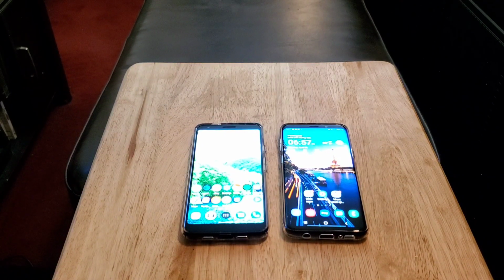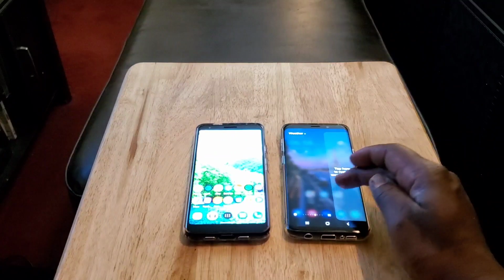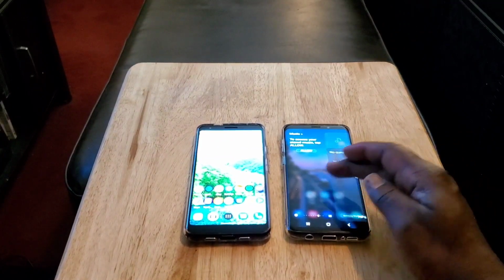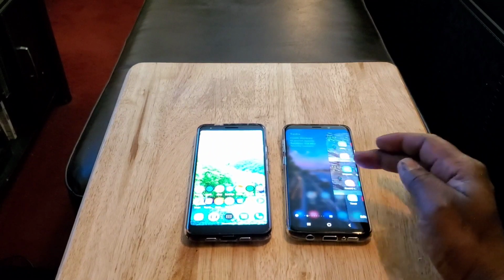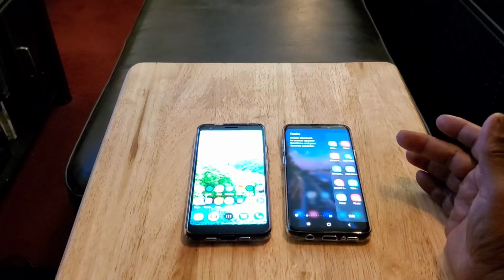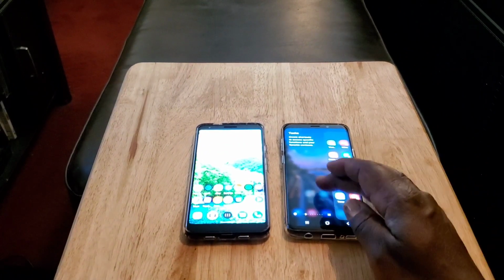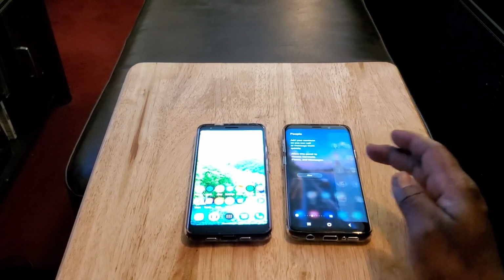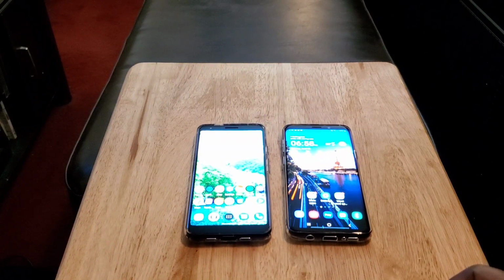Next thing, edge lighting and edge panels. You're getting that on the S9 Plus. You're not getting that on the Google Pixel 3a XL. Now, those panels, see like this on the side? You can go in here, you can control your music, get your weather, get apps, baseball. I mean, this is so helpful. Now, some people that have these phones forget they even have this and don't use it. But if you use it, you will start using it a lot more. So I like the convenience of that. You're not going to get that with the Google Pixel 3a XL.